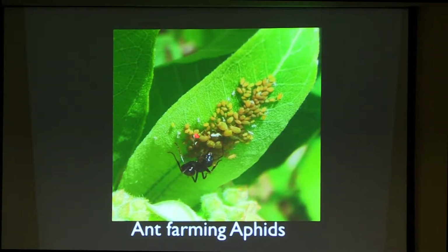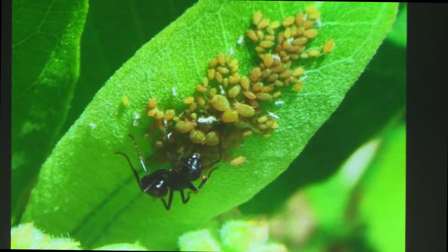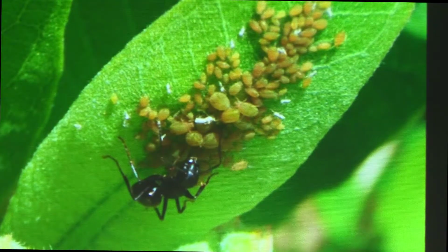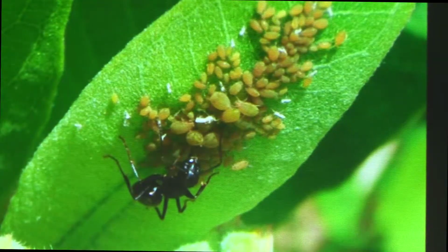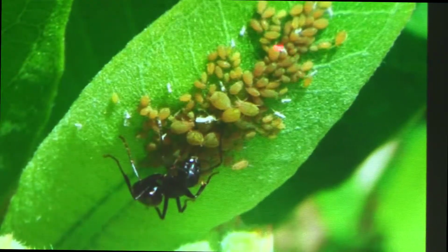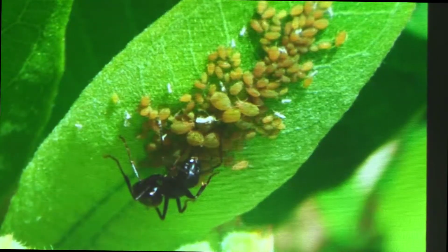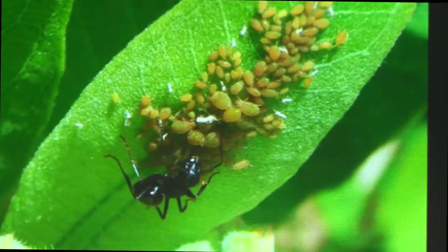If you're familiar with aphids, you'll know these are all females, and they reproduce all summer, producing all females. And late in the season, they'll produce some males, and then they disperse. But in the meantime, the ant's trying to keep them together because they're secreting honeydew, which is aphid poop, which is high in sugar contents, and the ants like it. Something you read about all the time in the little nature books, but kind of fun to see firsthand.